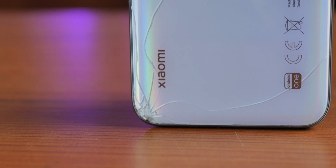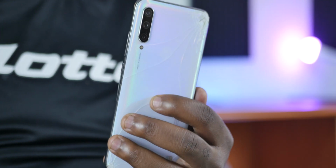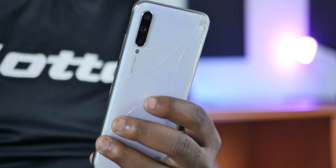Now, looking at this beautiful device, you can tell that she isn't in good shape. I started off using this phone without a case and one drop on the concrete floor shattered the Corning Gorilla Glass 5 at the rear. Man, this device has suffered in my hand.